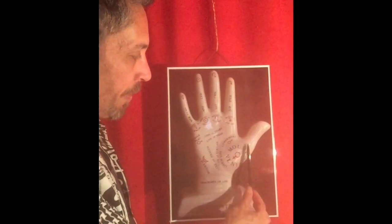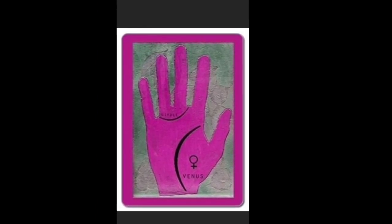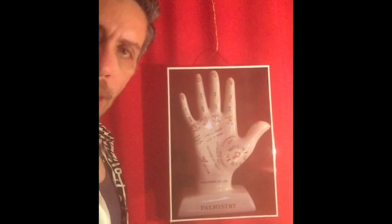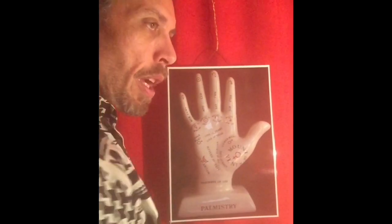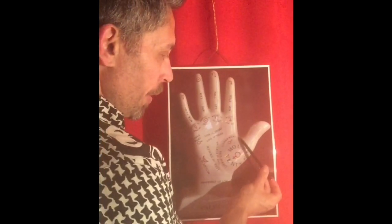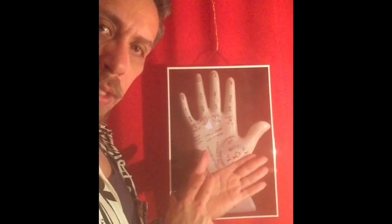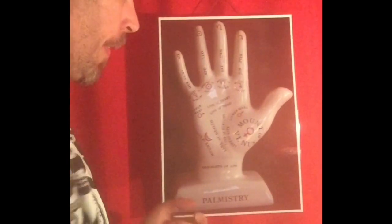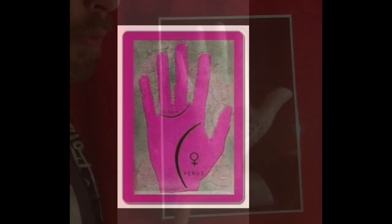So the next area we're looking at is Venus. This is the mount of Venus. Venus represents love and beauty and pleasure. So people that have a strong mount of Venus often focus on other people, such as family and relationships. The other thing that this area represents as well is pleasure, beauty, arts. So when you have a fleshy mount of Venus, often represents someone who is very physical, very sensual. Okay, they love their comforts and they love to have a comfortable life.